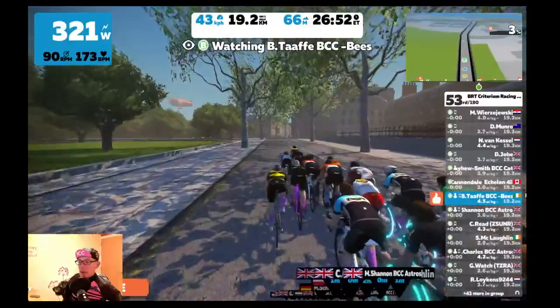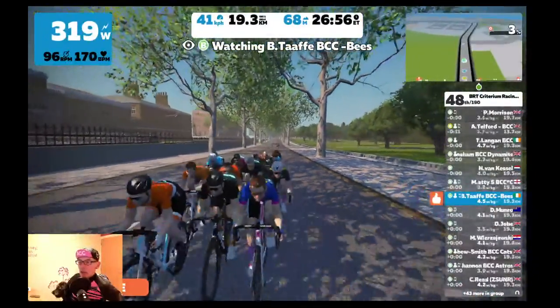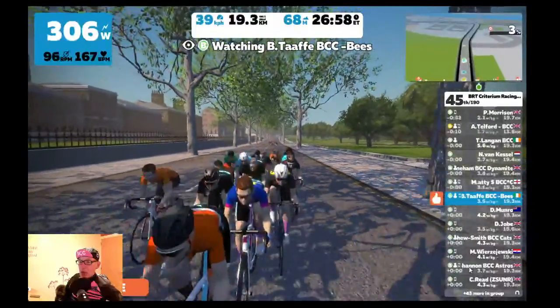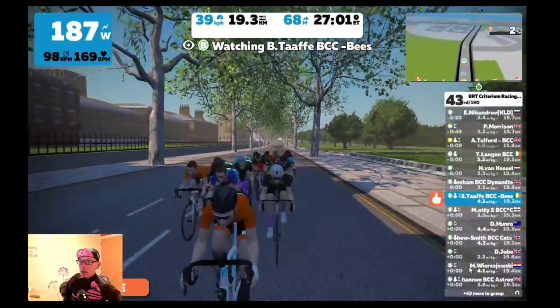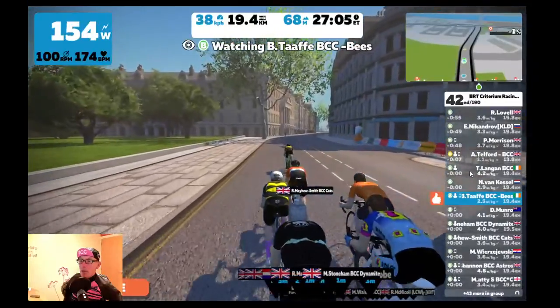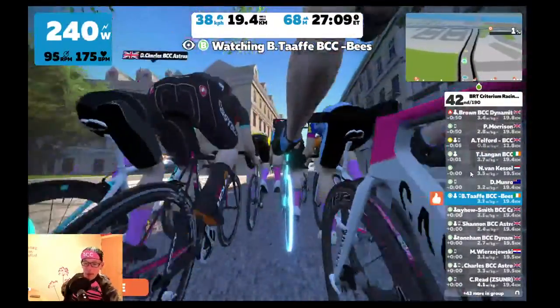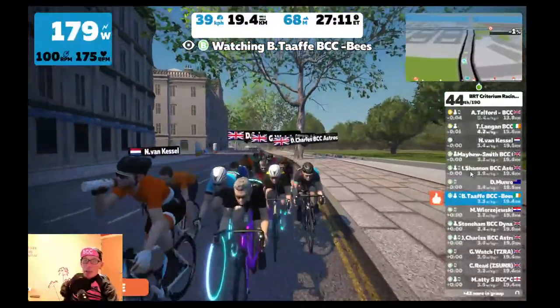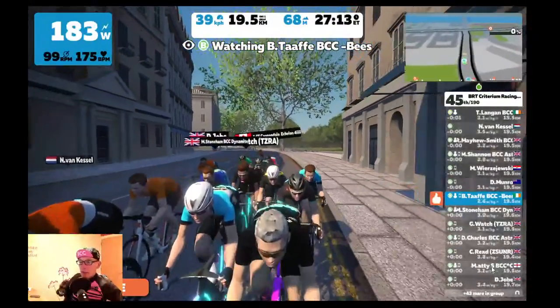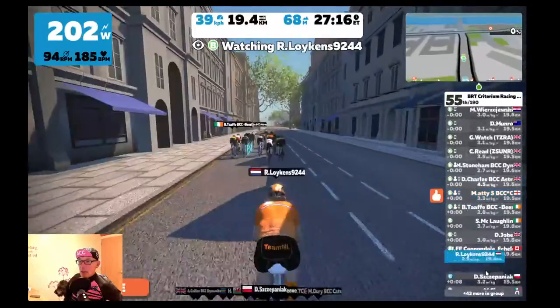So I think some riders have come together. So this is looking quite promising as a group overall. Probably half the BCC field. Someone's making a push there. Let's have a look. Just have a look backwards. There is a group coming up behind. Not sure who is in that. Let's see if I can find out. This will be them here.